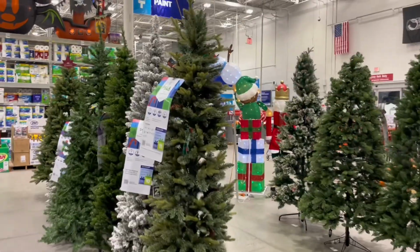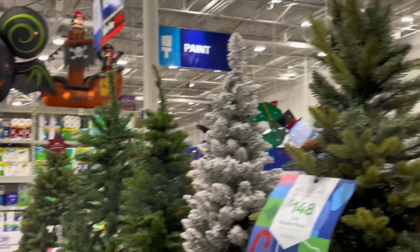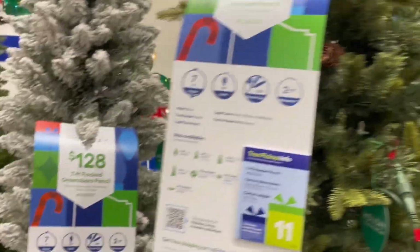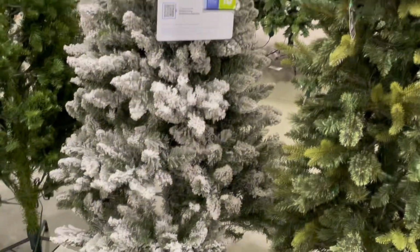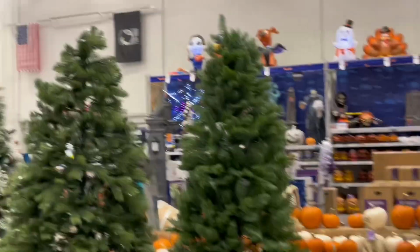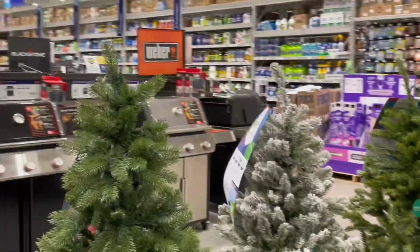All right, well, I guess I got a few more things to show you. Christmas trees. Look at these, right next to the Halloween stuff. So artificial, but it's got pine cones. So it's cheaper. It looks real pretty. It's a small, skinny tree. I don't know much about skinny trees. There's a little short trees.